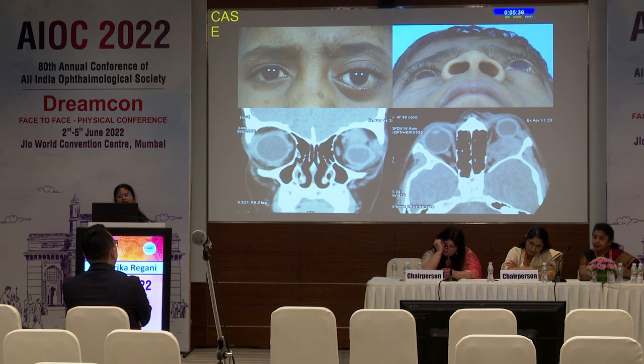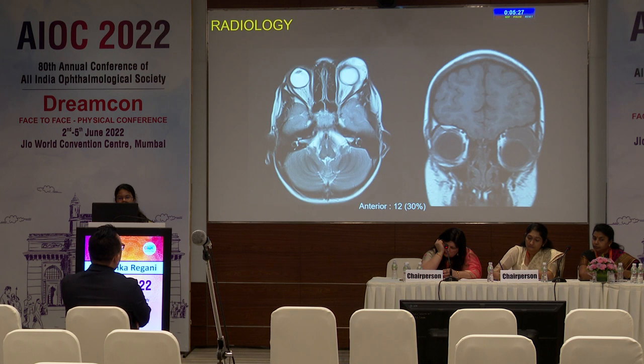So this is a 7-year-old patient who presented with proptosis and dystopia, and we can see the imaging with the CT orbit showing the anterior and the posterior extent of the tumor. And 12% of the patients presented only with the anterior presentation without any posterior extent of the tumor, as seen in this photograph.